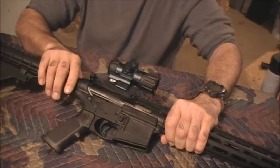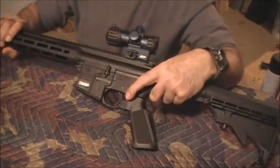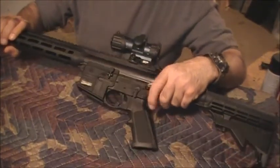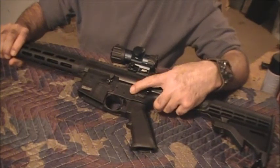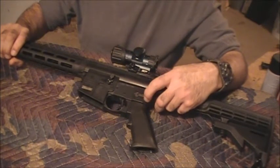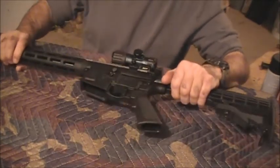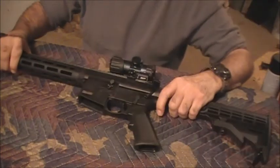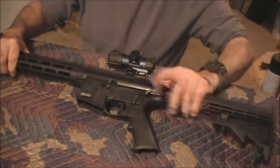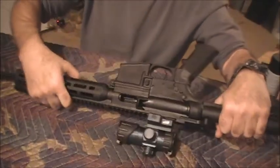AR-15 style charging handle. It's just a short throw. Your safety, standard AR-15 style safety for safe and fire. Upright position like this is fire. This position with the arrow pointing forward is safe. I believe it's a plastic safety, not metal. Yeah, I can see a molding seam in the center right there. And then your standard bolt hold open. So when you pull your bolt open, push that in, and that locks your bolt open.